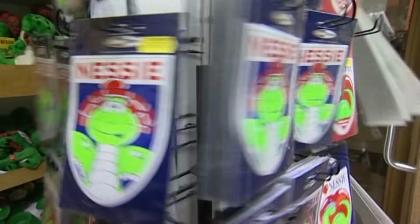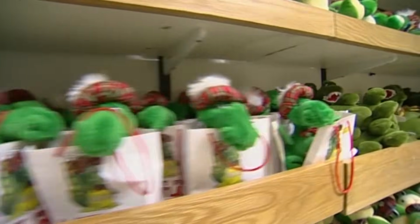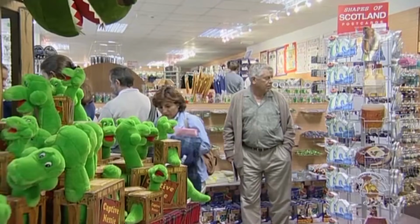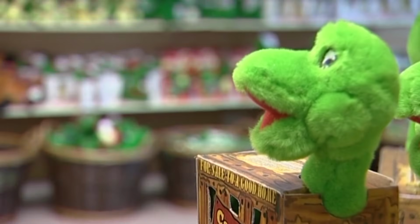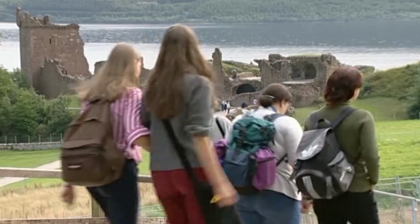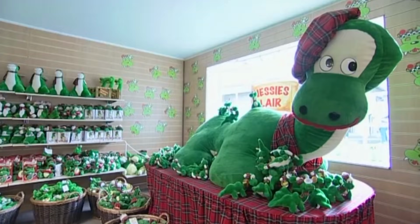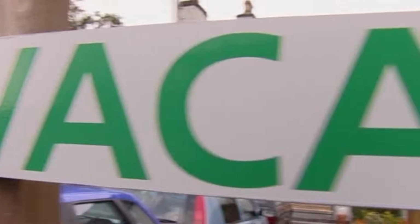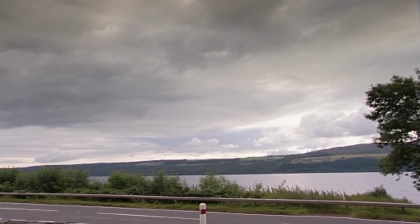Loch Ness is a mecca for tourists from every corner of the world. Visitors flock here from as far as Japan, America, and Australia. Every year, they contribute $37 million to Scotland's tourist industry. Last year, over 400,000 visitors were hoping for a glimpse of the elusive monster. On the spot all year round, hotel owners are often in prime positions overlooking the loch.